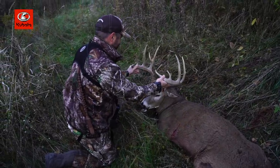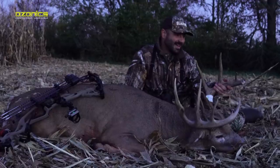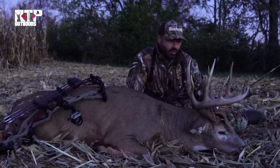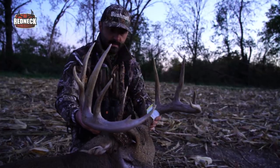Man, I don't know if I've ever closed a chapter on a target buck this quickly here in Iowa. I have to give all the credit to this cold front. Middle of October, October 15th, 76 degrees yesterday. This cold front hits, cools us down 25, 30 degrees, and we knew we had to be in a tree.